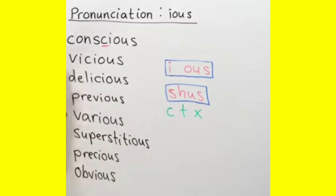So let's say this one together. Conscious, conscious. Okay, excellent. Now let's go to the next word.